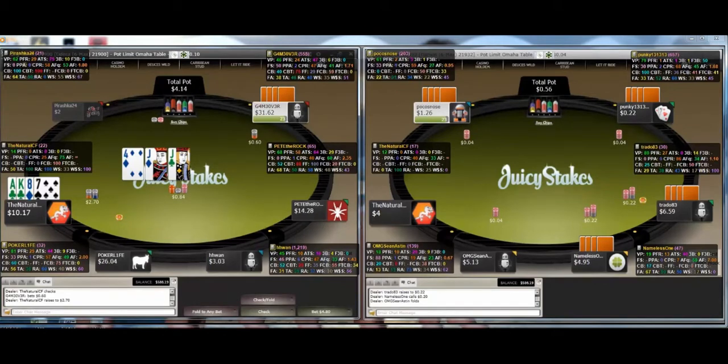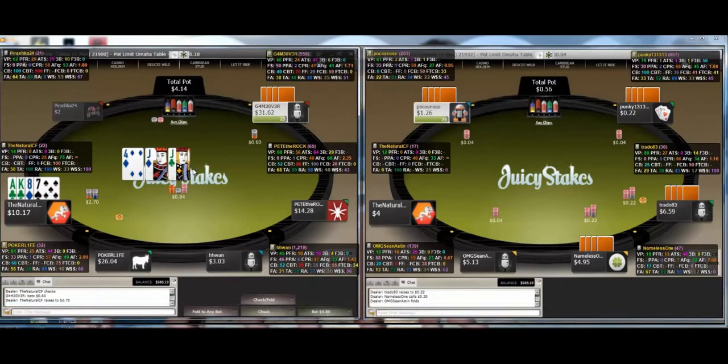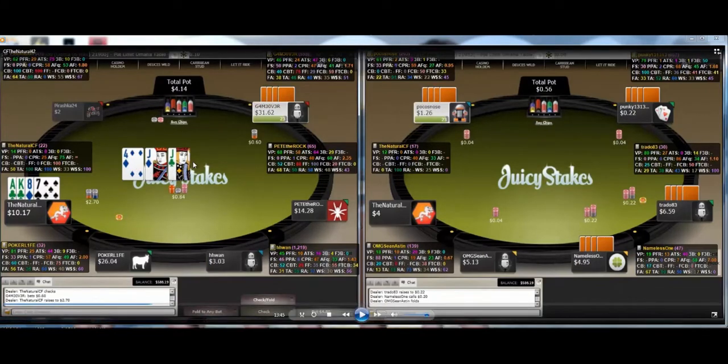The best boards to check raise on with nothing, and again, I'll be doing this in more detail in a video, are basically a paired board like this where, unless they have a Jack, they really can't do anything, or a monotone board. A board that's all diamonds, for example, and if they don't have a flush, what can they do? In a spot like this, if he doesn't have a Jack and doesn't have a flush draw, or a weak flush draw, what's he really going to do here? He knows I'm a tight player, and I'm showing extreme strength, so he really has to give it up.